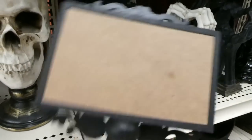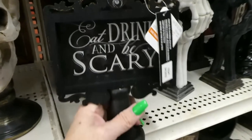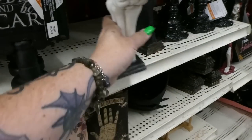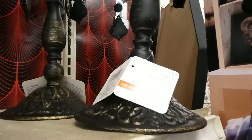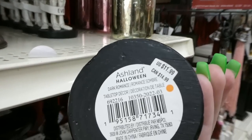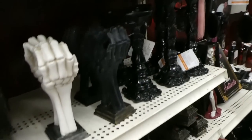Eat, Drink, and Be Scary was super cute. But it was $12.99. And again, it was made of that really flimsy particle board. The heart hands were $14.99. This candelabra, which was more patina, was about the same price. This would be a cool cake topper if you're planning on a Halloween wedding. It was $11.99. This bottle was like $10. A little outrageous in my opinion. $14.99 for the metal I love you skull hand, whatever that's supposed to be.